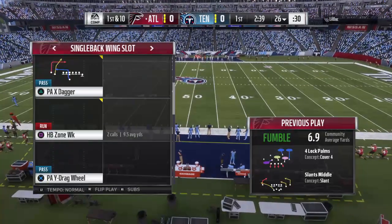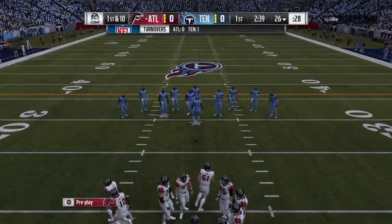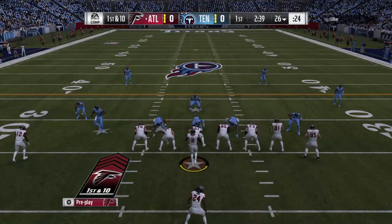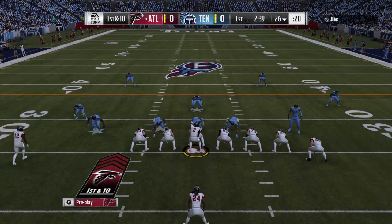And right now, they're carrying it around like they are wearing boxing gloves, if we're going to have that kind of a reference. They've got to get it together and start playing a little bit better ball. Ryan and the Falcons now come up 1st and 10 at their own 26.